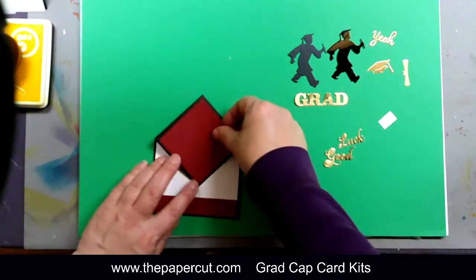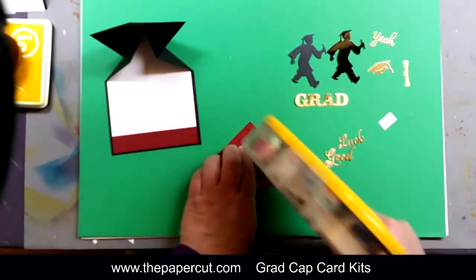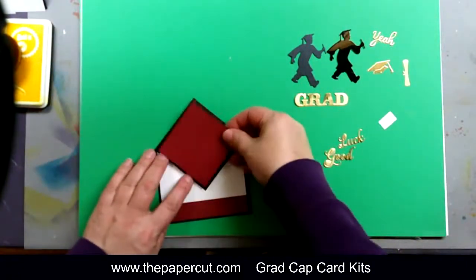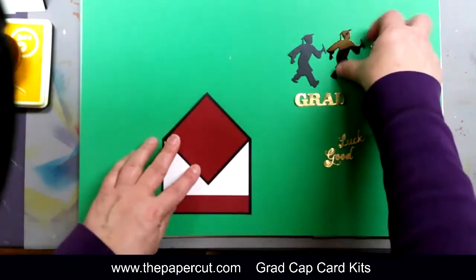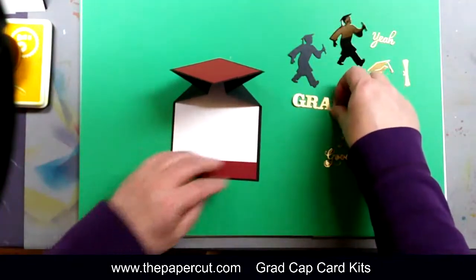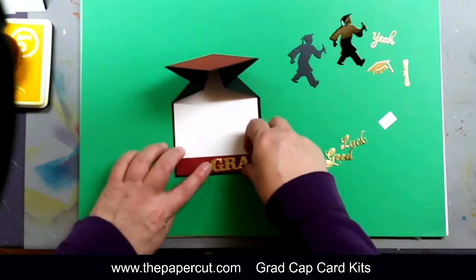This piece can go up here. I'm going to show you how to make your own paper tassel, so we're going to do that in just a minute after I get this put together. I'm going to put the tassel in the middle, but then I'm going to wait to put this guy on. And then I have the word grad that I'm going to put down here. I did cut out a couple things for the inside too.